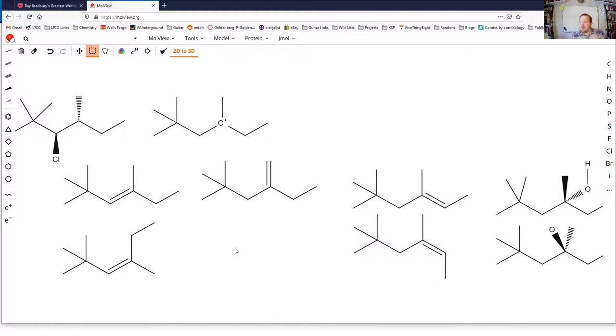Because even if you can favor one mechanism, you've got six other possible products that are being made at the same time. At best, you get something like 90, 95% yield. If you're really careful and it's a simple reaction, you might get up into the high 90s.